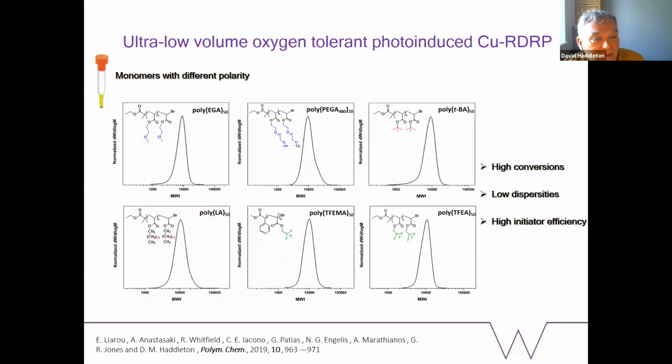Oh, here you go. And so then, again, this is very versatile for different monomers. This is just to show you the versatility in monomers without deoxygenating and photoinduced, remember. So tiny little PEG chains, big PEG chains, t-butyl chains, fluorinated chains, styrene, with a different initiator here with the fluorinated monomer, and lauryl acrylate. So we do a lot of work on dispersants, which you'll see in a moment.